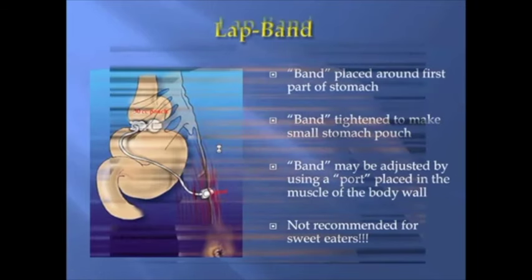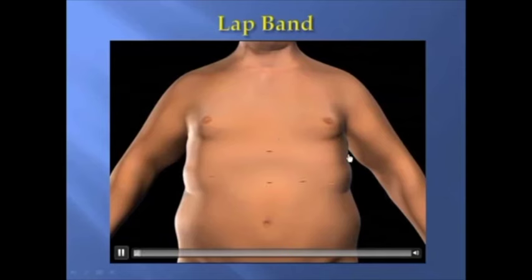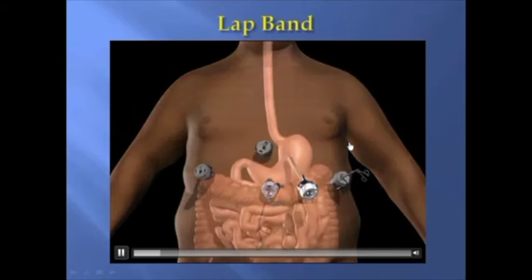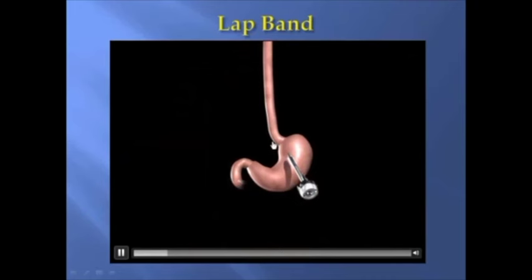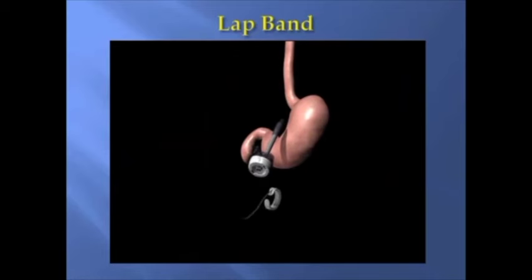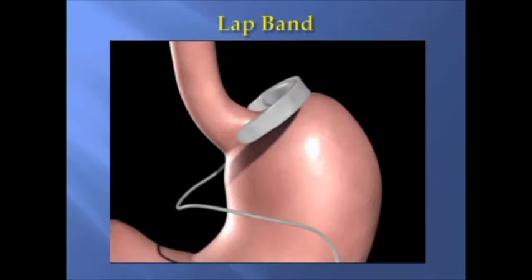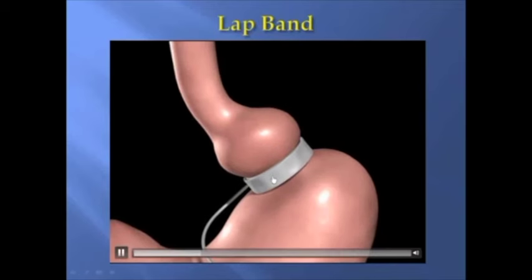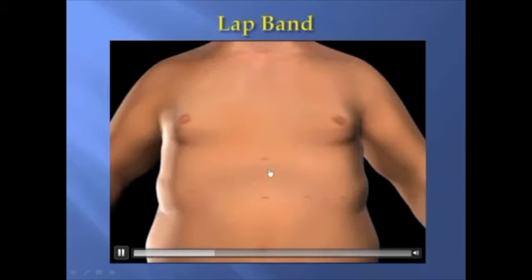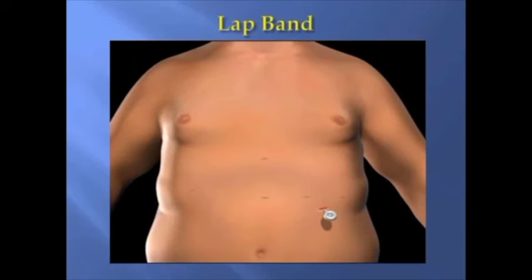Okay, let's look at the animation. There's a procedure that's also done laparoscopically, and it's placed around the upper portion of the stomach. Okay, and so what you end up with is a small 30cc pouch. Notice the orientation of the band. It's from a 2 to 7 o'clock position. Okay, that's the orientation that you would also see on X-rays, and that's a normal orientation.